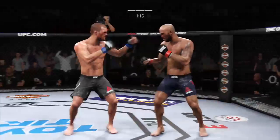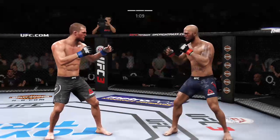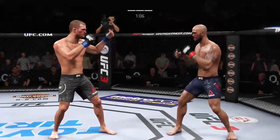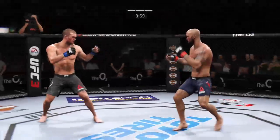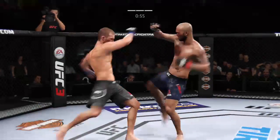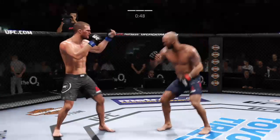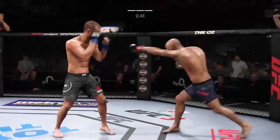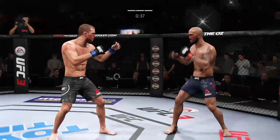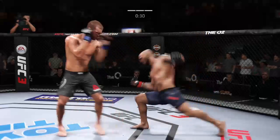Really threw a lot of power into that uppercut, but missed. Looking to land the right just out of range. Nice body kick there. Back to the jab now, no good. How about that shin? 30 seconds now to go.